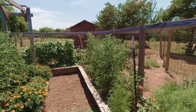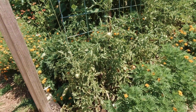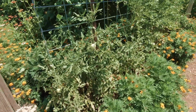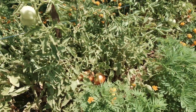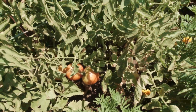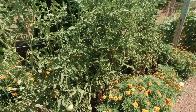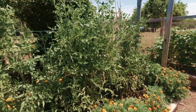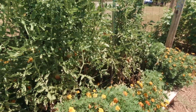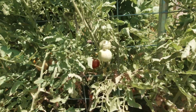The tomatoes have been doing excellent. We had a surge of tomatoes, and we put up one batch of salsa last night, as a matter of fact. And there's three nice ones right there, not quite ripe. We put up 12 pints, and we need to do that three more times so I won't run out, because I'm a salsa hog, man. I love that stuff. I put it on everything.